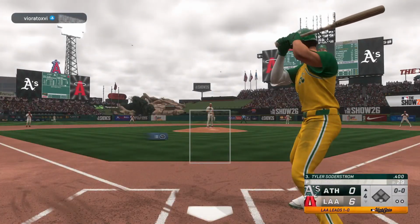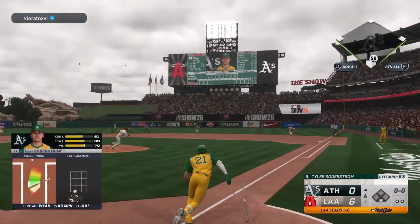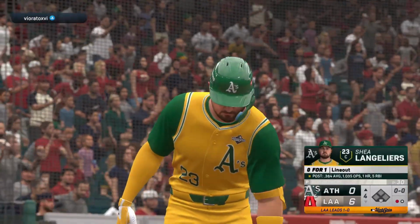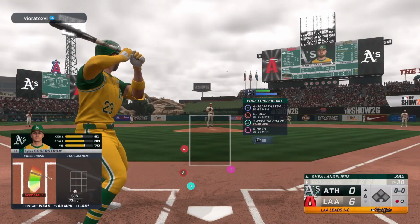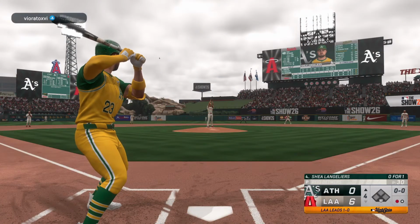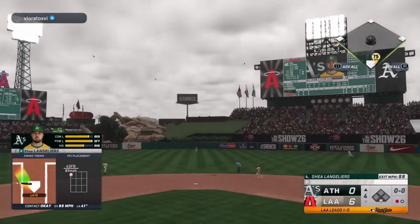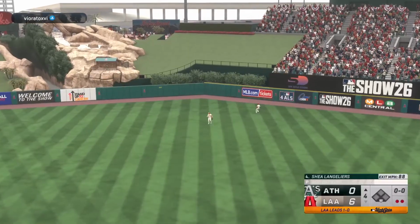Tyler Soderstrom digs in now. And that one hit to first, and he's out on the tag. Up next for the A's, catcher Shea Langoliers. This one in the air, center field. Trout settles underneath it. And there are two down.